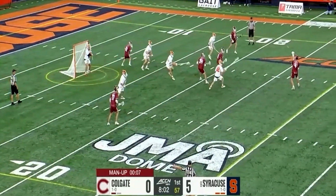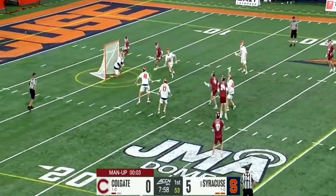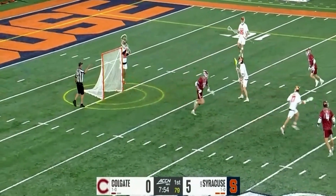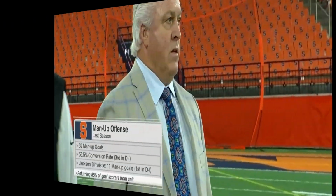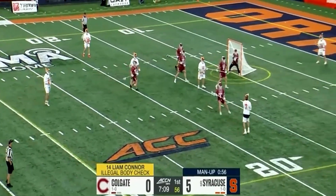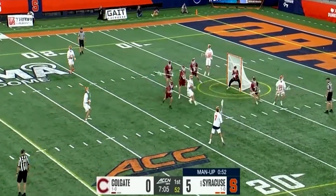Rory Connor waiting straight away, coordinating to his left and right. Colgate now tries a shot from straight away, and Mark has it again. Two saves for Will Mark. Jackson Birtwistle, who unfortunately for Syracuse is not playing in this game, didn't play in the opener either, was a big instigator for that as well.